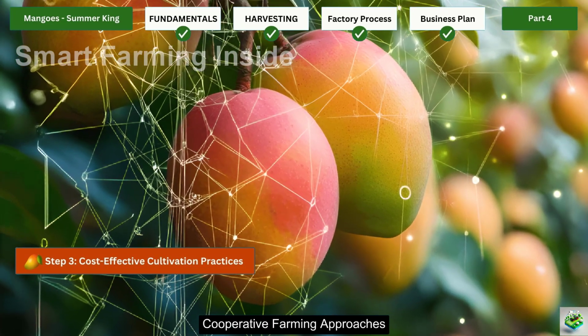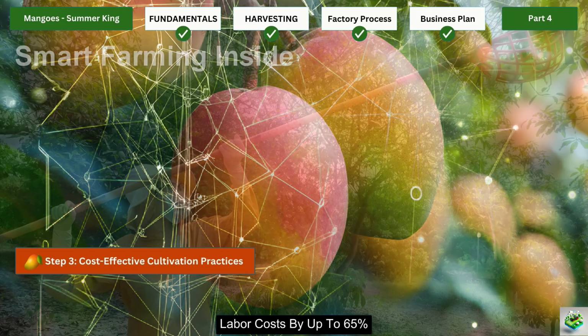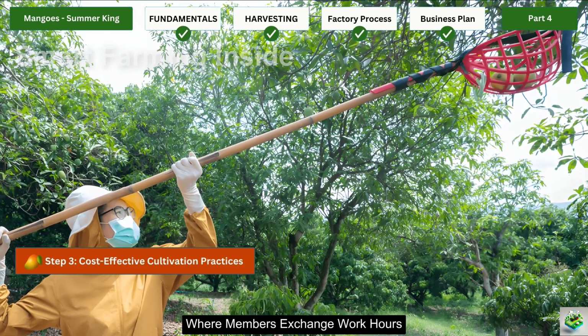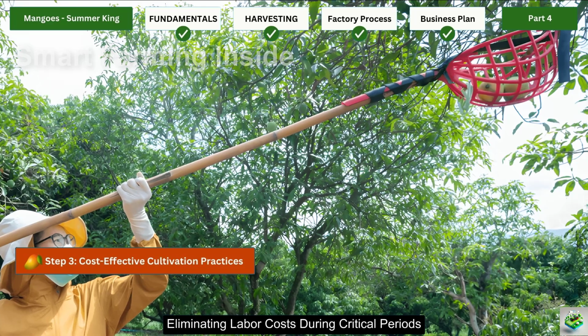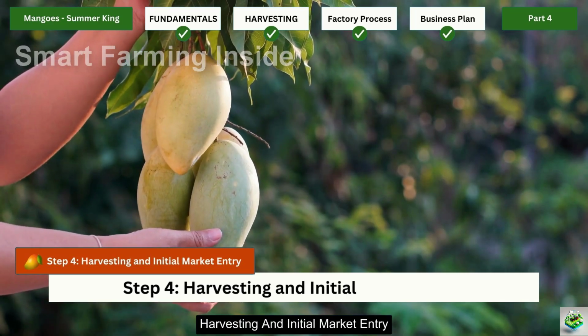Cooperative farming approaches have been shown to reduce individual labor costs by up to 65%, while improving harvest efficiency through knowledge sharing. Time banking systems, where members exchange work hours, have proven particularly effective for small-scale operations, eliminating labor costs during critical periods like harvesting. Step 4. Harvesting and initial market entry.